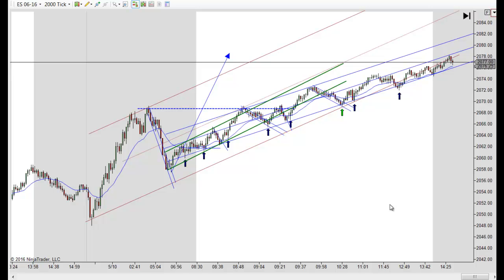It's May 10th. This will be our chart lesson for the day, and this was a relatively easy day. It was all uphill, really, from the open. You can see the 8:30 open where it turns white, and it was uphill all the way. I think there's a bigger pattern here.